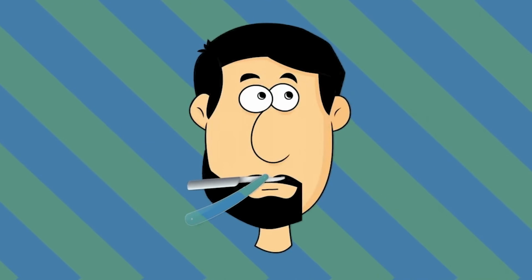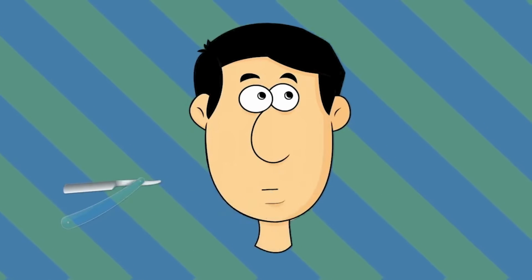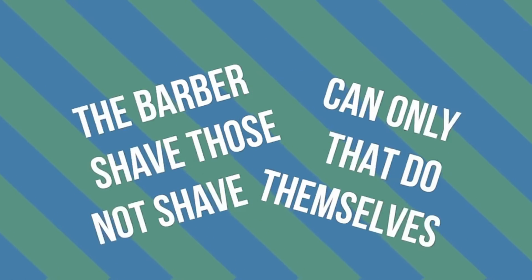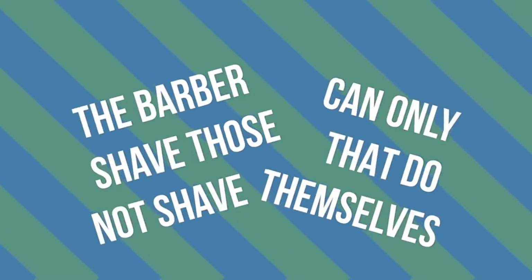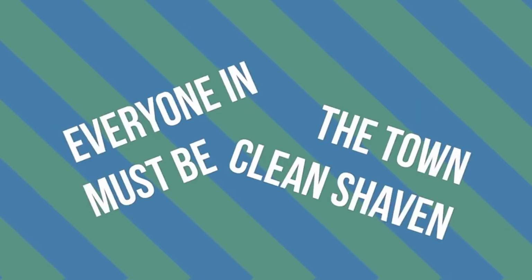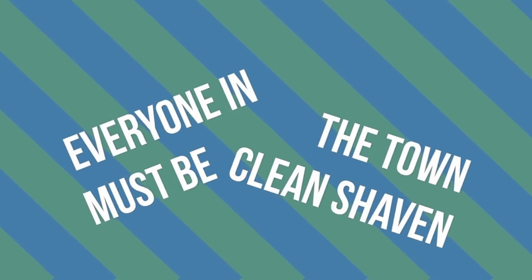If the barber shaves his own face, then he shaves someone who also shaves themselves. This breaks the initial rule that the barber can only shave people who do not shave themselves. However, if the barber does not shave himself, then he breaks the second rule, stating that everyone in the town must be clean-shaven. The question then remains, who shaves the barber?